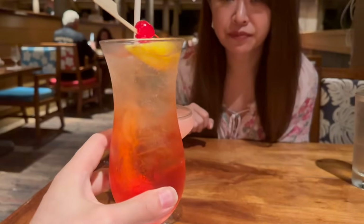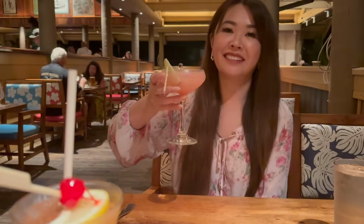I got the sunset spritz. What'd you get? I got the guava daiquiri. It matches me. Look. It does. Cheers, Hubs. Cheers.